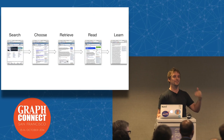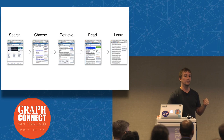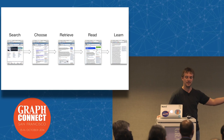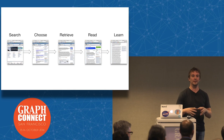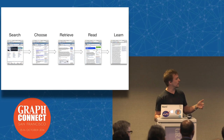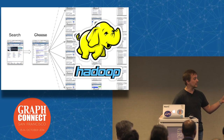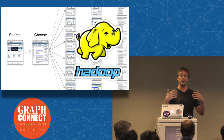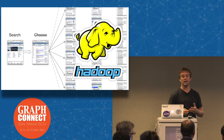Now, the problem is that this literature is growing exponentially, right? So what we tried to do was replicate this cycle of searching, choosing, retrieving, reading, and finally learning at scale. So we tried to remove the choosing part and said, what about if we just read all PubMed together, right? We didn't have time to do that, so we hired an elephant to do it. And using Hadoop, which is a distributed platform, we could actually read all the open access subset comprising more than a million articles and counting.